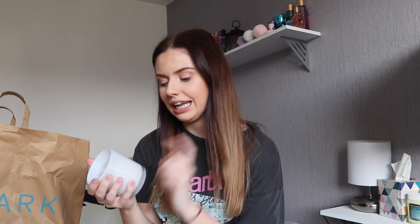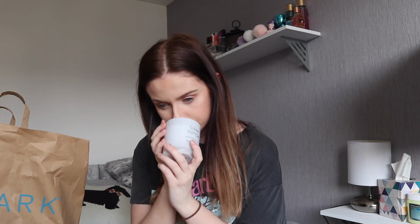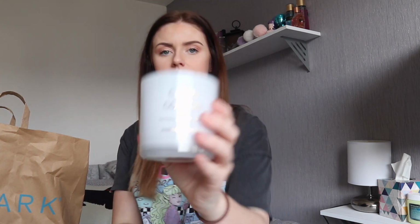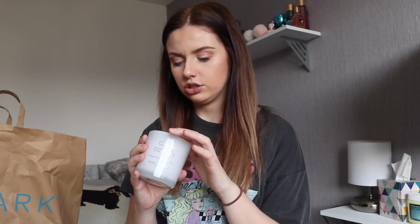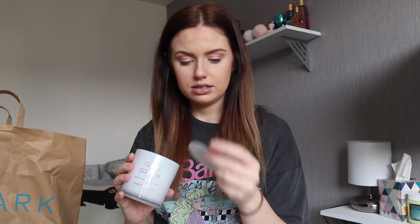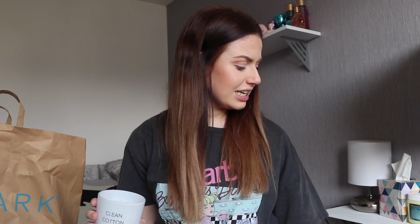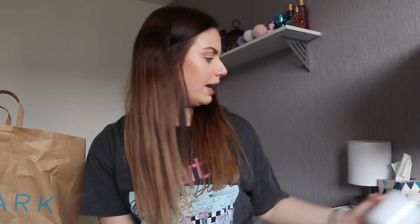I picked up this clean cotton scented candle from the home section, and it smells amazing. Because it's white, it goes in my room, and this was £2.50, and I literally cannot wait to light it. The only thing I hate is these bits, because I get it stuck in my nail, but I did it. Girl, she did it. Oh my God, I don't know where to put it, because I just have candles literally everywhere.